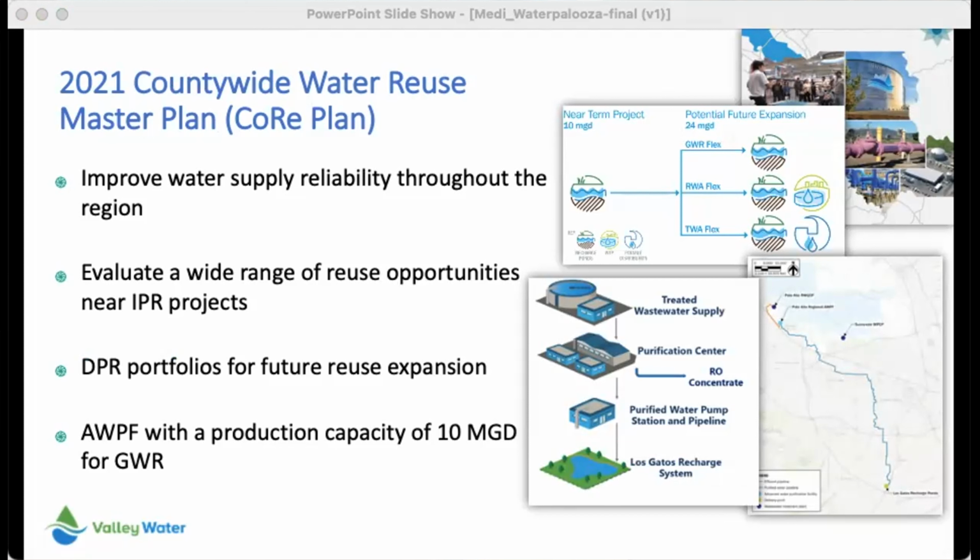This facility would be a full advanced purification center with reverse osmosis, microfiltration, and ultraviolet and advanced oxidation processes to produce water that is close to drinking water standards, but it's going to be used as indirect potable reuse. And the byproduct of that would be RO concentrate, or brine.